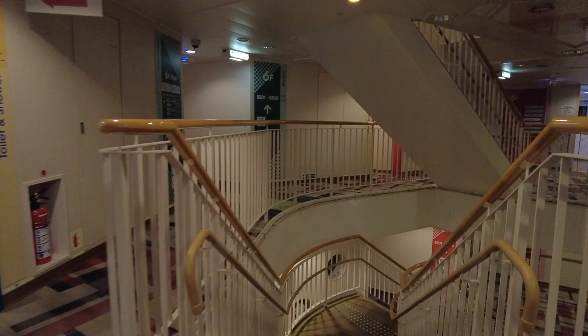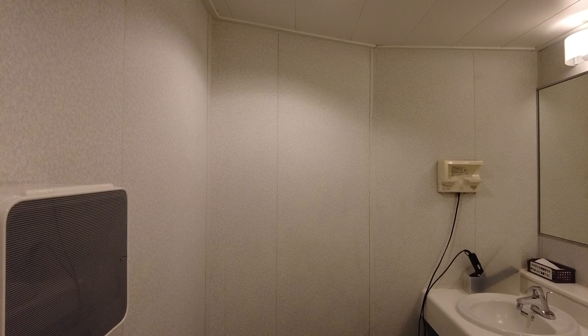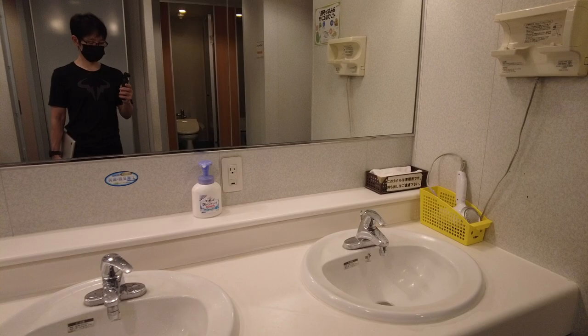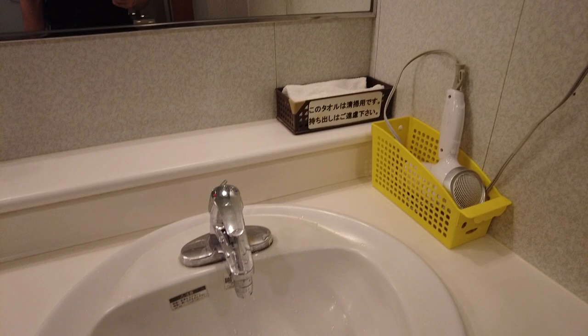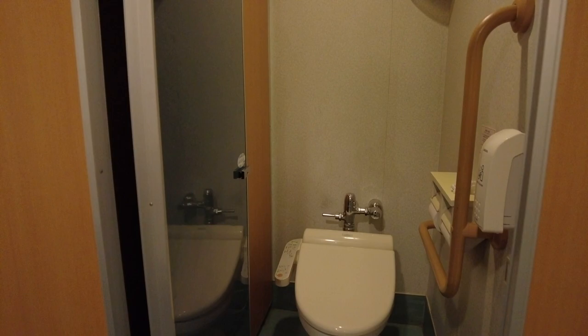A payphone and smartphone chargers. It costs 100 yen, about 73 US cents, to charge your smartphone. It's a clean bathroom. There are hair dryers. Electric toilet seats have become familiar nowadays. The person who invented it is great.